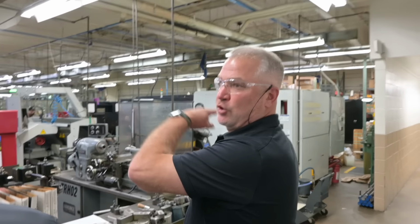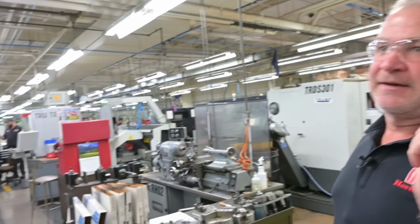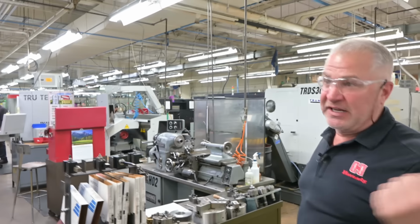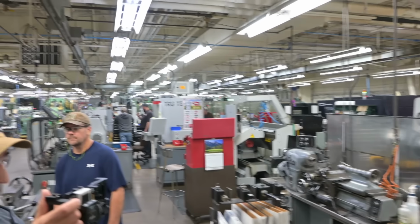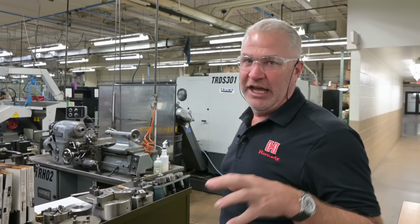It has since moved to a different location, and this is now part of what we call maintenance. Maintenance is everything from fixing stuff to building tooling, supporting all the machinery. We don't necessarily make all the tooling, we buy a lot, but we can make anything we need.